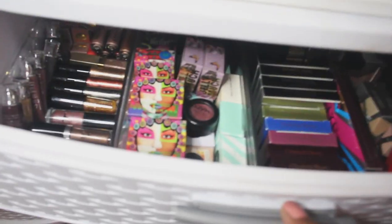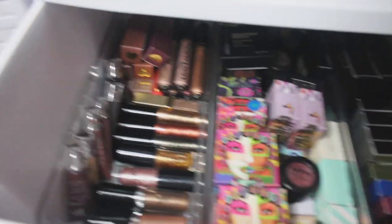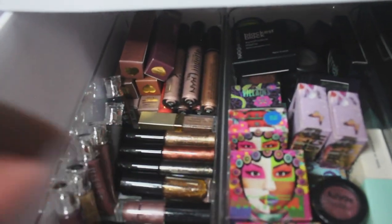Okay, so back to this side. This side here, the top drawer is a mixture of lots of different things. Over here, I have my liquid shadows. I have my glitter topper shadows. So this area here is all that. This area here is single shadows, but these are not like the ones I showed you before.